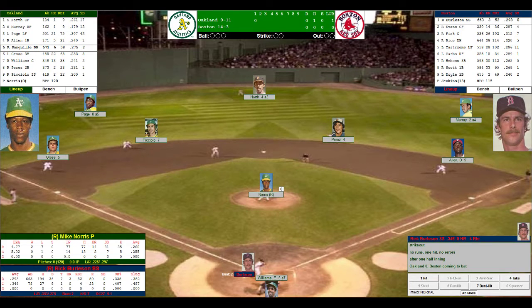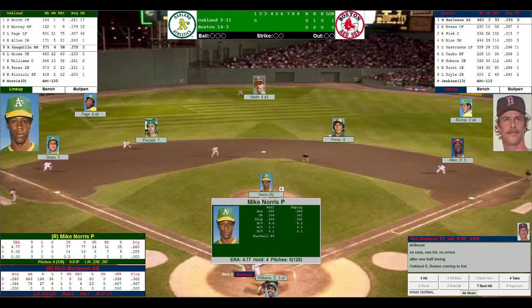Opposing the Red Sox lineup, on the mound for Oakland, Mike Norris. He's no wins, 1 loss in the retro season. In actuality, he was 2 wins, 7 losses, with an ERA of 4.77, batting average against .260.